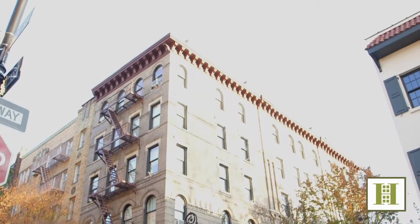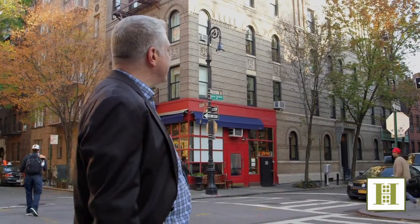You might recognize the building behind me. That was the exterior for the shot of Friends. They all supposedly lived in that building. I don't know anyone down here who had an apartment that size.